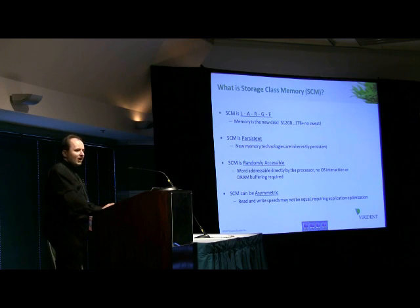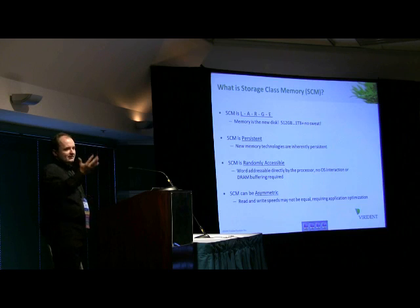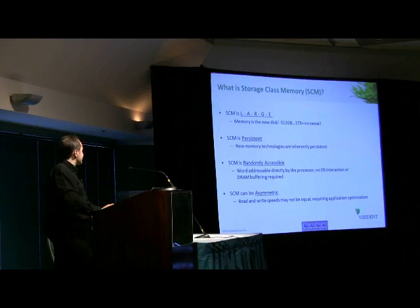So it's not a battery backup? Oh, no, this is not battery backup. I'll talk about the technology. It's a different type of flash than you're probably used to right now. But there are other technologies that support this as well, and they're kind of coming online right now.